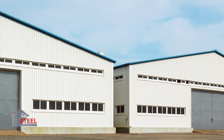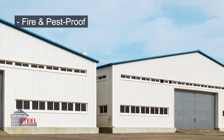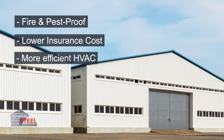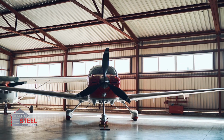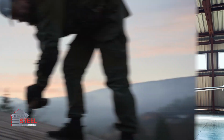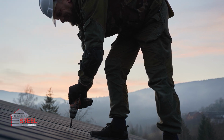On the other hand, a genuine steel-framed storage building from General Steel provides enhanced protection from fire and pests, a lower cost to insure, and increased efficiency for HVAC systems. Steel is the ideal framing material for storage buildings as it allows for longer uninterrupted interior spans, which translates into more usable square footage.